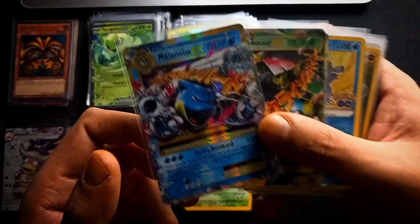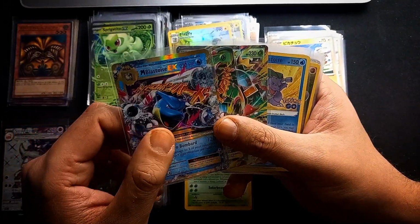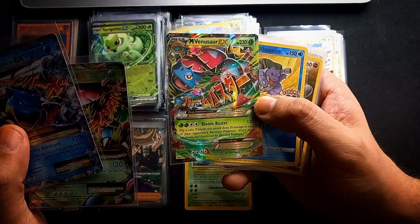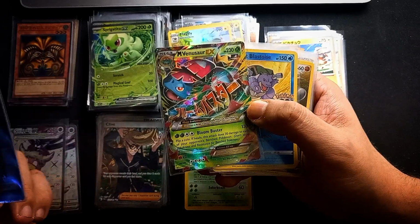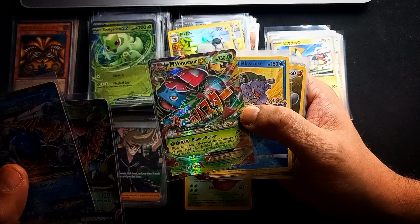So then we get to, I found these Mega Blastoise EX and Venusaur EX. And one is from Generations. It was sold to me as Evolutions. I don't mind. This one is $1 more worth. I said it to the seller, I said, yo, what do you want to do? You sent me the wrong one, but I'm happy with it. I'll keep it. Okay, thanks.